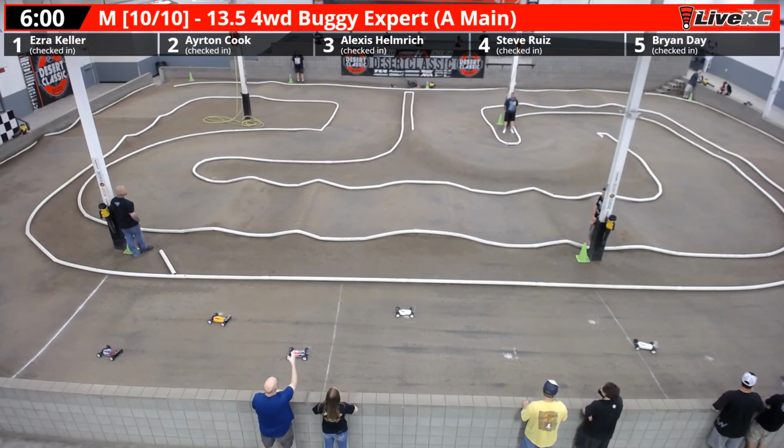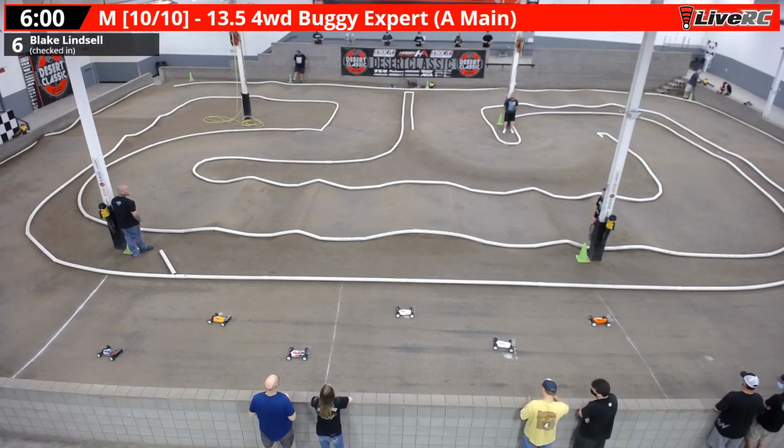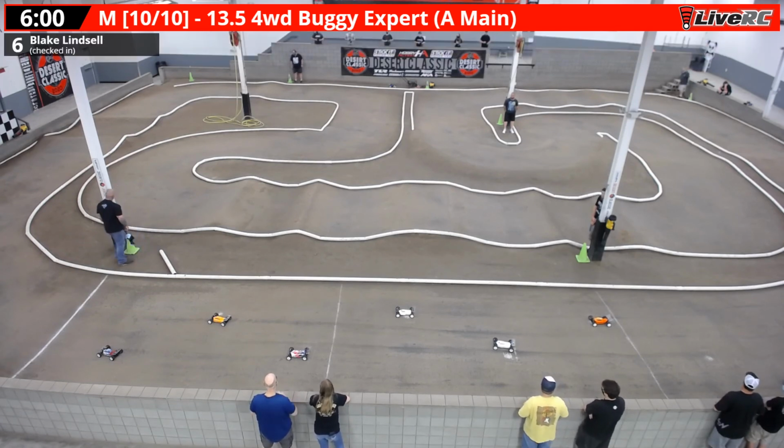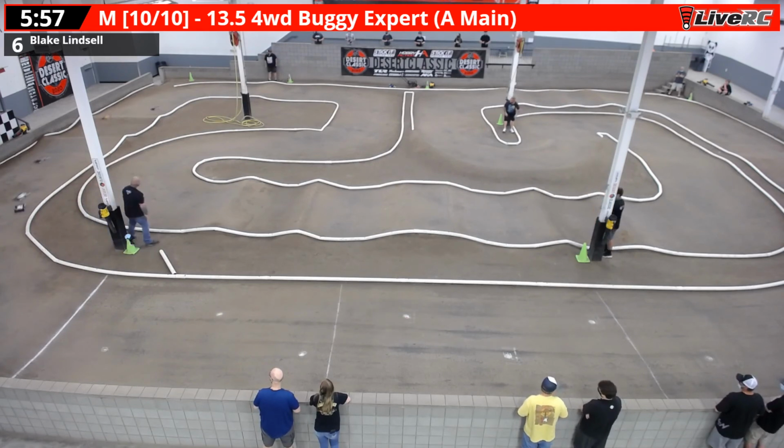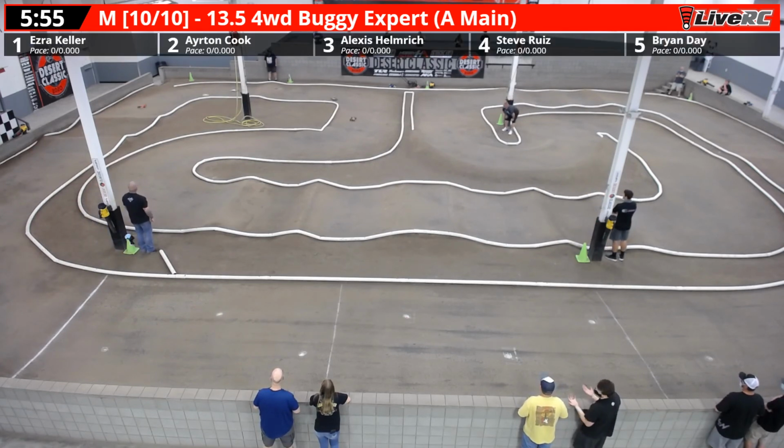All right, with that being said, 45 seconds to the start of the race. Drivers ready, marshals ready, going at the sound of the tone. And we're off and running. Keller going to be leading us out. Cook in the 2, Helmrich in the 3. Looks like Ruiz, Day, and Linzel.